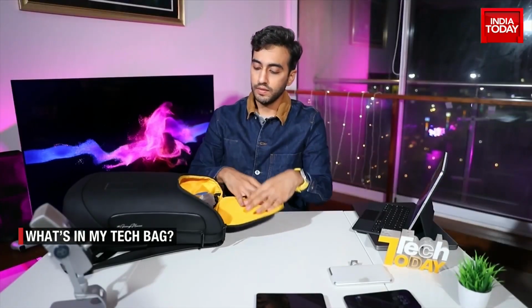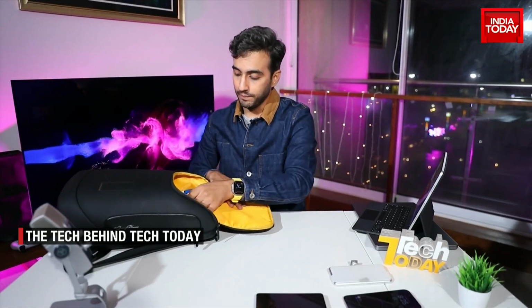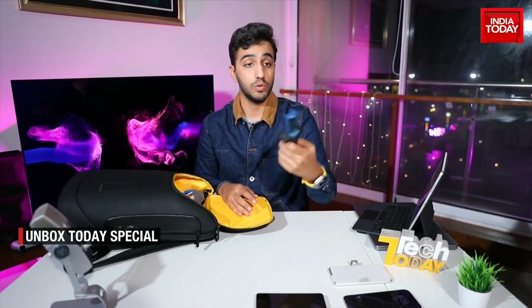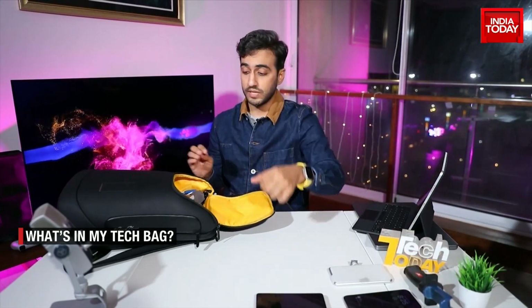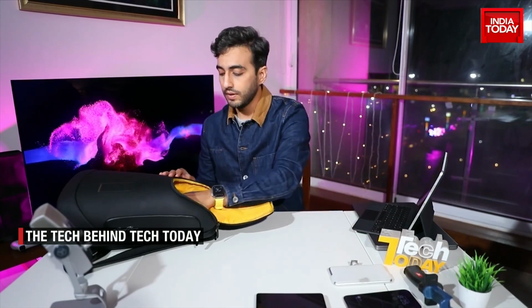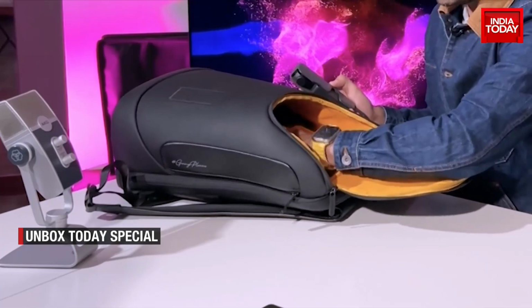The minute you open the front compartment, it is a little congested, but let me take things out one at a time. The first thing when you're shooting content is a grip. You can put this on your mobile phone, you can put this on your professional cameras as well, and this comes in handy very, very often to get those stable shots. Now if you don't get those stable shots with that sort of a grip, then you need to use technology to make your life a whole lot easier.